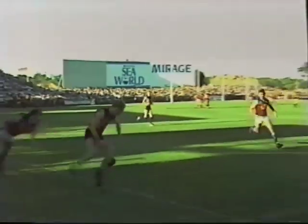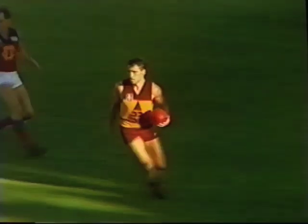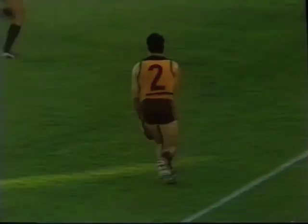A beautiful little stab pass out wide. Finds Philip Walsh. Walsh to Buckley. He's going for the spread. He loses the ball. Goes back in after it again. Good play by Mark Buckley. And now he kicks it long. Mark Williams leads out. Geez, a battler and a real little goer. He's got it on half forward flank. He moves it quickly. Who's there?